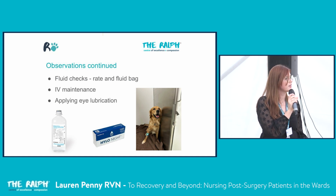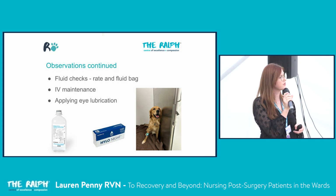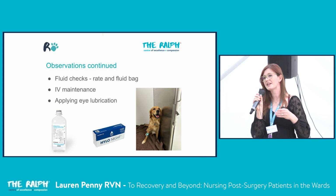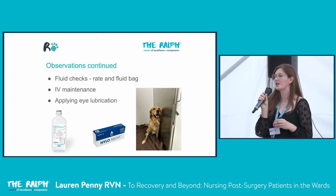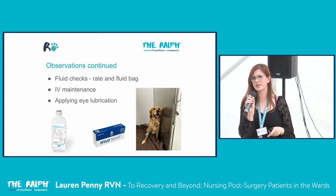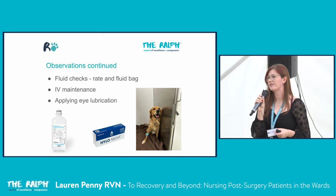So other observations, we do our fluid checks. Like I said, he has a heart murmur, and we're looking at the rate and effort of his breathing. For his fluid checks, we're looking at the fluid bag, making sure he's on the prescribed fluids, and also that the rate isn't too high. For him, it might be less than any other patient, again taking into consideration his heart murmur. Any other medications and fluids we double check in wards as well, just so that we're not accidentally giving the wrong drug, or it triggers us to think, oh hang on, that's a little bit much, or that wasn't quite what I wanted.